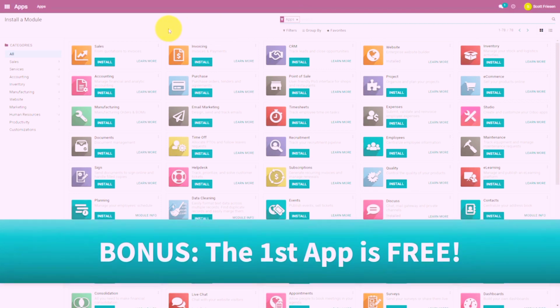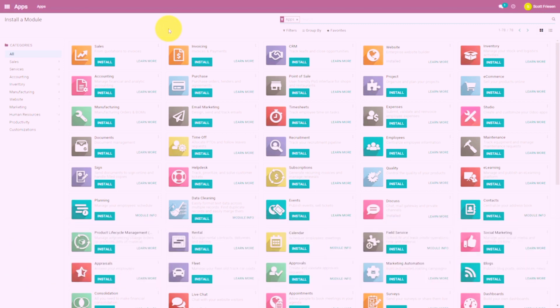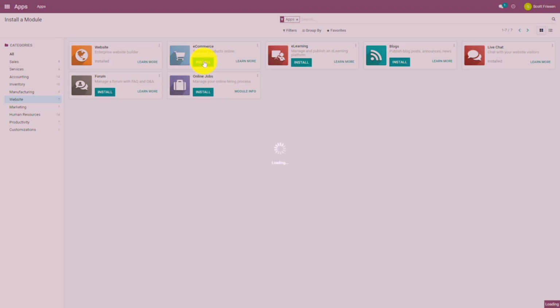Why? Because Odoo is more than just a website builder. It can be a complete solution for your business, including things such as point of sale or subscriptions or invoicing or almost anything that you could use for your business. Now, in this case, I might want to filter my results to just website. So yeah, I want to add some e-commerce to my website. All I need to do is hit the install button, and in just a few seconds, it will apply that to my account. And yes, e-commerce is absolutely free when you create a website with Odoo.